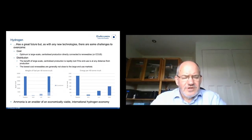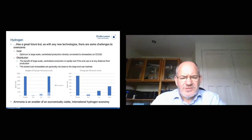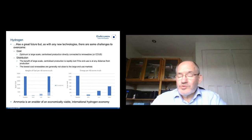The optimum is large scale, for example, as Nan was going into in some detail in the previous presentation. So here we're talking about large-scale centralized production directly connected to renewables, for example, wind or solar, or some kind of reformation process using carbon capture, storage, utilization.